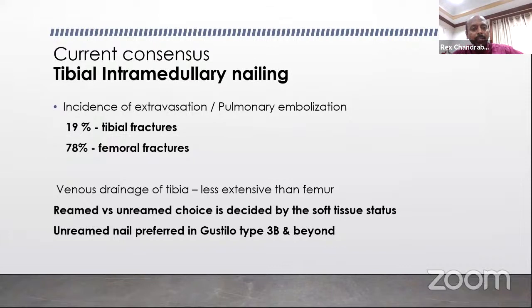In tibial intramedullary nailing, the incidence of extravasation and pulmonary embolization is less, only 19%, but high in femoral fractures, nearly 78%. The venous drainage of the tibia is less extensive than the femur. Also, the reamed versus unreamed choice depends on the soft tissue status. If you have a Gustilo 3B fracture, an unreamed nail is preferred because you don't want to jeopardize the intramedullary blood supply. Also, the chance of infection is less if you use the unreamed nail.